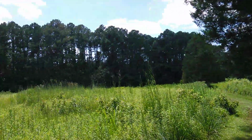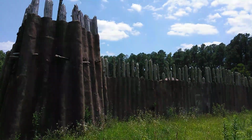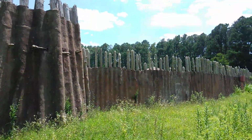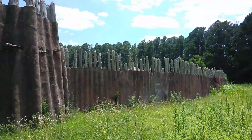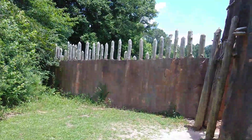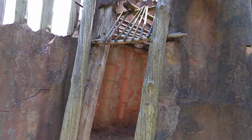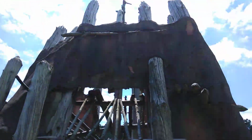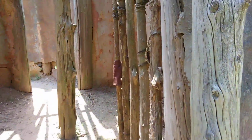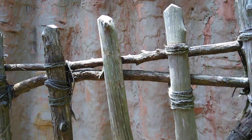We are here in Mount Gilead, PD area, at Town Creek Indian Mound. Look at that. We are at the fort. And here we go. Today's July the 10th, 2018, and I'm in North Carolina. And here we go, into the fort. Some nice old gate.